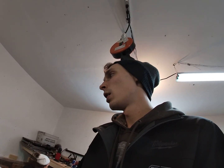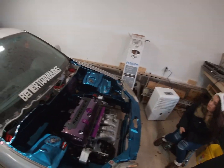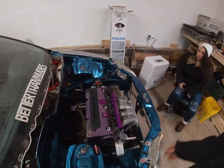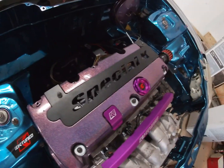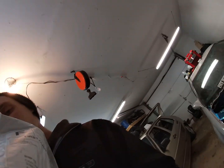So, the thing is peeing over there. She got me this coil pack cover. It's a special K. I don't know how well you can make it out. What about the fittings? The purple one. Oh yeah. I don't even know where those are. I think these are them. Happy birthday.